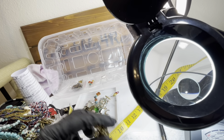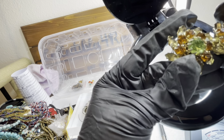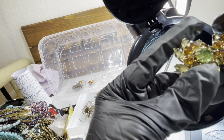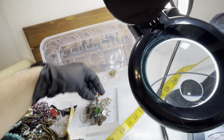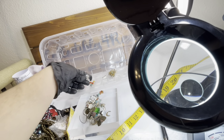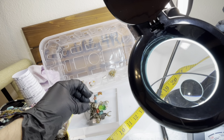I'll have to research that. But really cool pair of vintage earrings. I don't see anything missing. So these are the type that I will look up. Those are really cool. That's what I like. That's what I'm looking for. I love the vintage stuff.